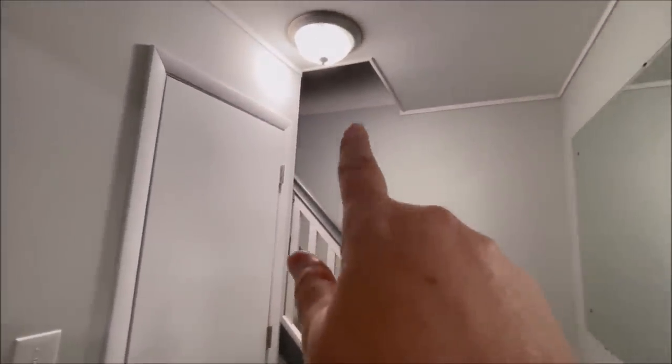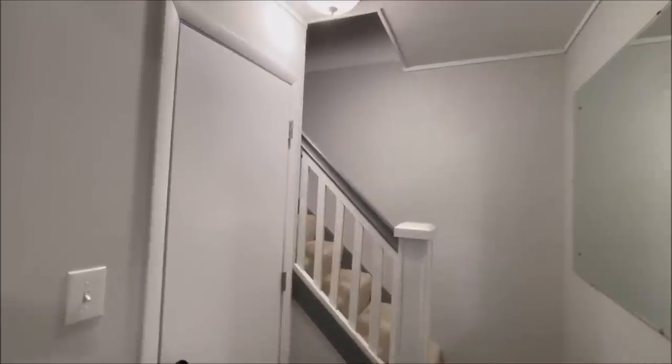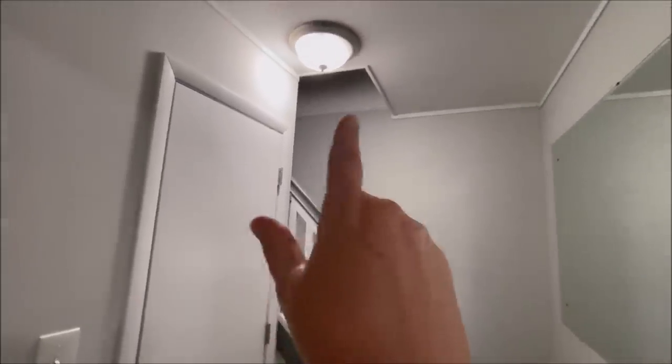Can you see that this is kind of a darker color here and then a lighter color up there? I'm going to use that lighter color when I do the upstairs. That's not going to be done for a while. I'm going to use that lighter color up there so it will not go to waste. I'm still going to use it.